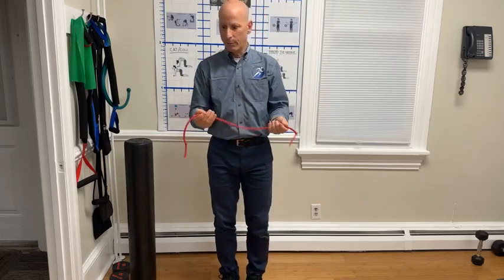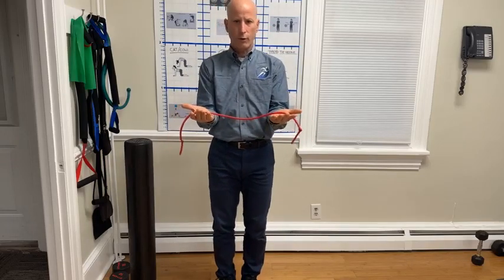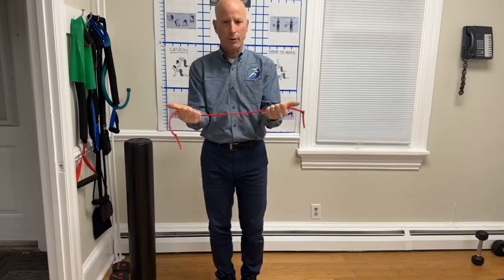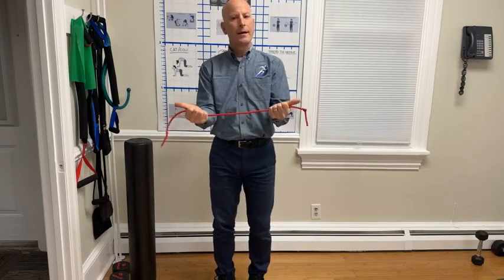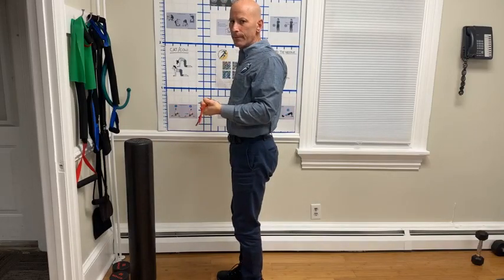Now, this is a very simple exercise. In fact, you just take the tube and let it lay across your hands, and all we're going to do is close our hands. We keep our thumbs pointed out, and then we're going to pull our shoulders back first.